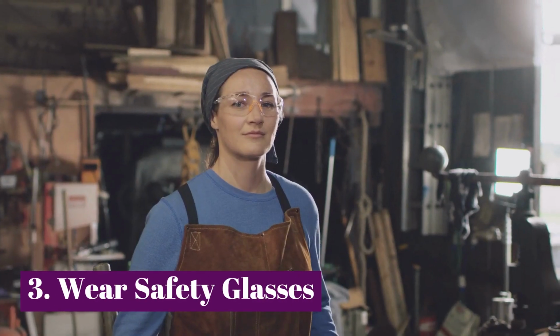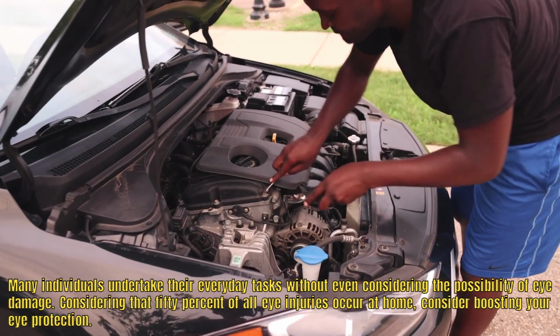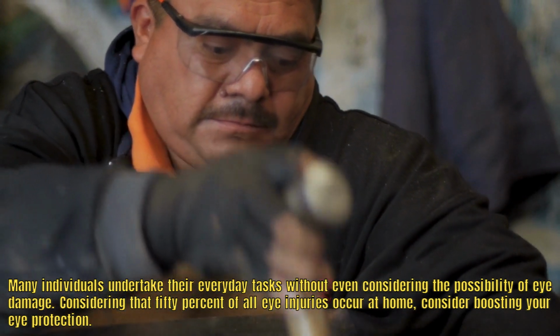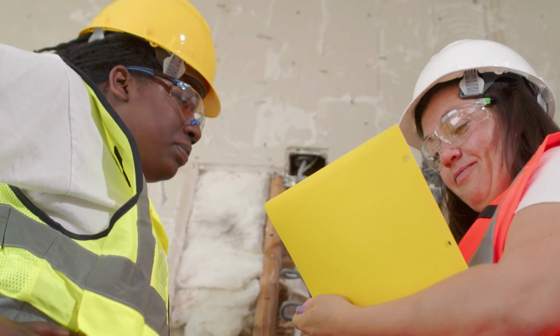3. Wear safety glasses. Many individuals undertake their everyday tasks without even considering the possibility of eye damage. Considering that 50% of all eye injuries occur at home, consider boosting your eye protection. Optometrists recommend that every family wear protective eyewear during potentially hazardous activities.